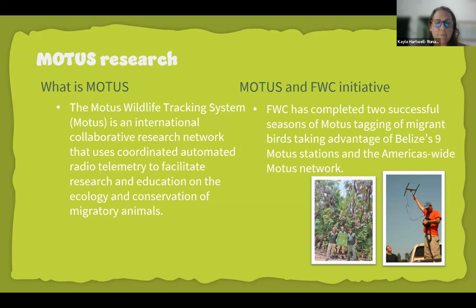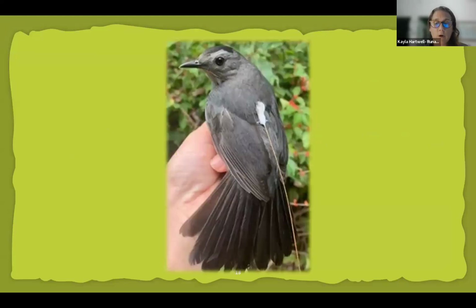Okay, great. And this has allowed us to track their migration to North America. Next slide, please. There are several stations operating in Belize that have MODIS towers, but we're actually the first organization deploying the MODIS tags on birds to track them.